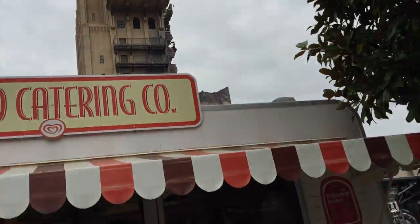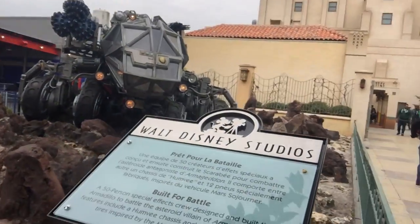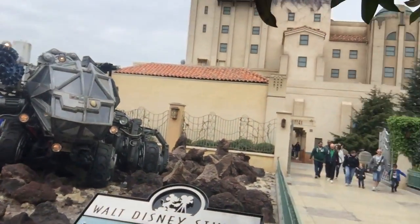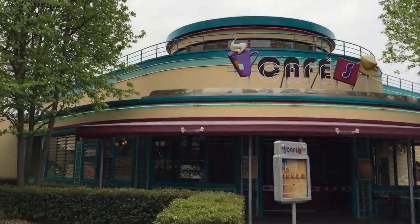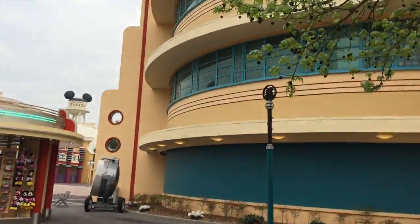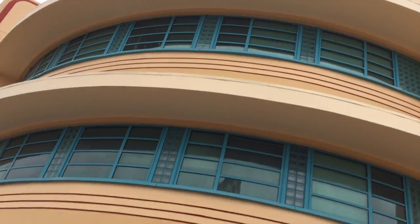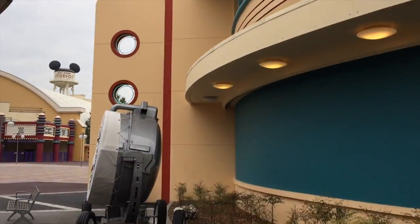Studio Catering Co. Tower of Terror. So here they have a prop from Armageddon. It's like a little quick service restaurant type thing. And this building here is now home to Stitch Live and Disney Junior, but it actually used to be the Walt Disney Television TV studio when the park opened. So the building behind me hosted a studio tour. Actually, it was a studio tour through Disney Channel France. Now it's been turned into Stitch Live, which is like Turtle Talk with Crush at Epcot.